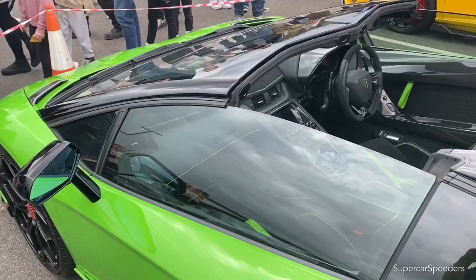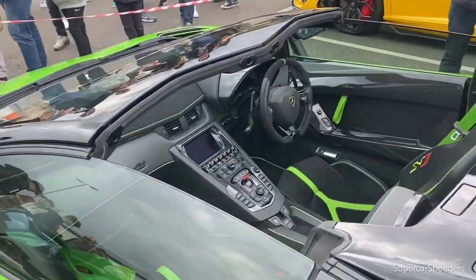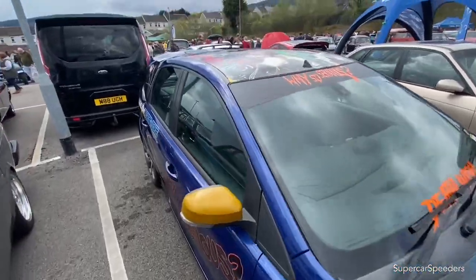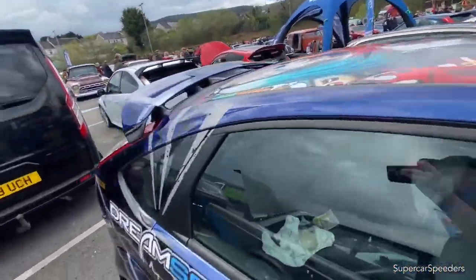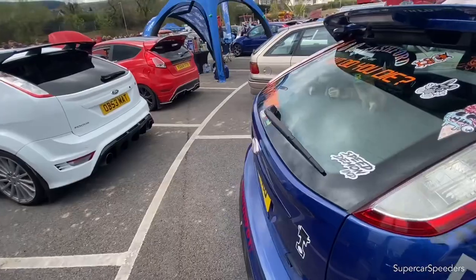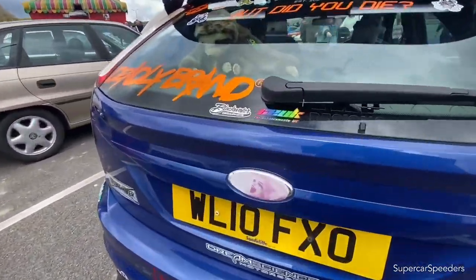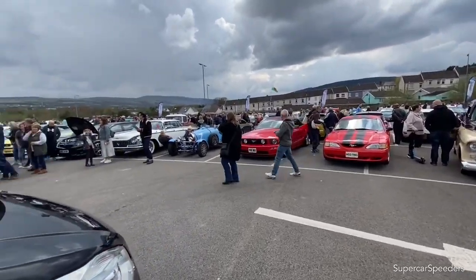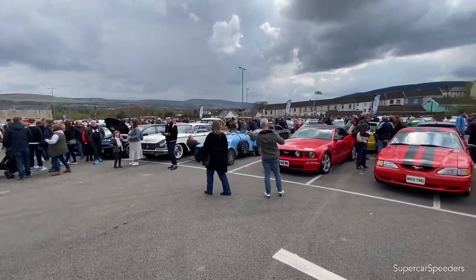On this SVJ, loving the green stitching on the seats. Harlequin and Joker Focus on the roof as well. And around the back, got the Harlequin badge. Now, you know I love my American stuff, so this makes me incredibly happy. We've also got Bugatti as well.